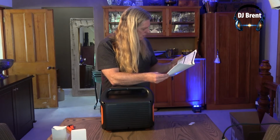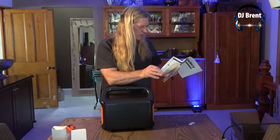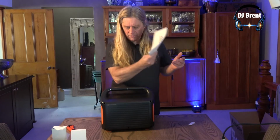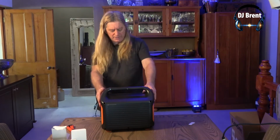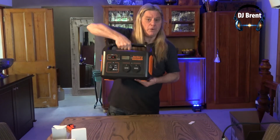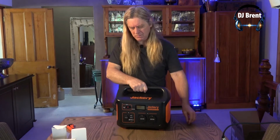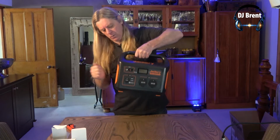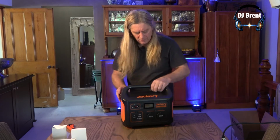What's in the box? The car charger cable, we saw that. The AC cable, we saw that. Of course, we've got the adapters over there. Right, so that's our user manual, which we can use for things. Right, let's look at the unit itself. This is the Jackery. If I can turn around, it's actually weight-wise very nice. It's not too heavy, probably about 12 kilos, I would imagine. So, yeah, very nice unit, well made, it's solid plastic, but very, very solid plastic. So that's not an issue here.